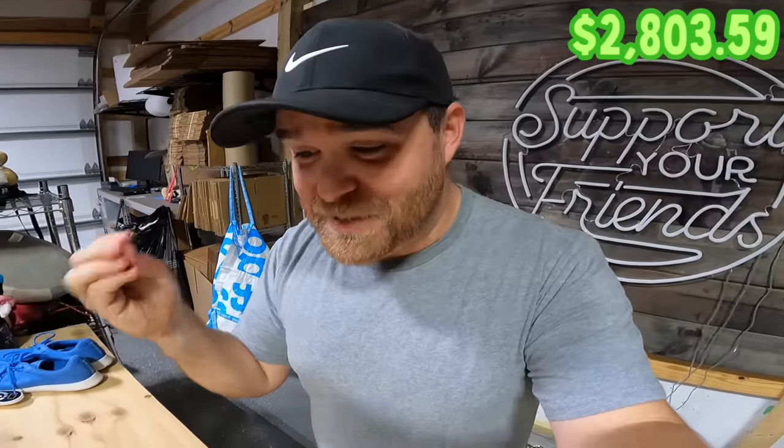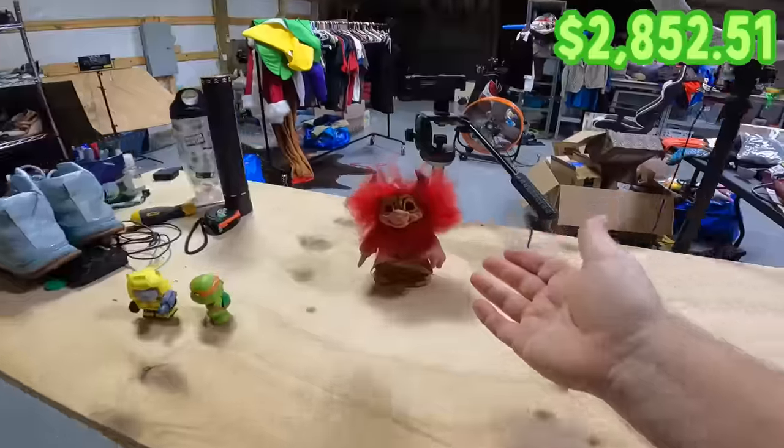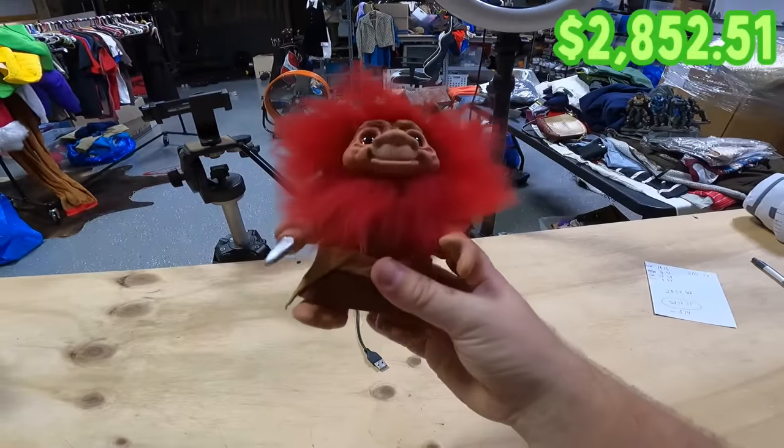So just in case you don't have your abacus handy, that brings us to a new house budget total of $2,852.51. We are literally 14 cents short of our goal. We do still have this really cool troll doll that we haven't sold yet, because I want to get it listed on eBay and wait for the right buyer to come along.